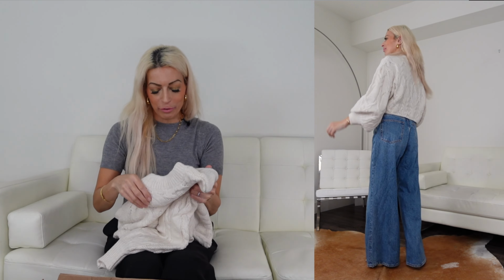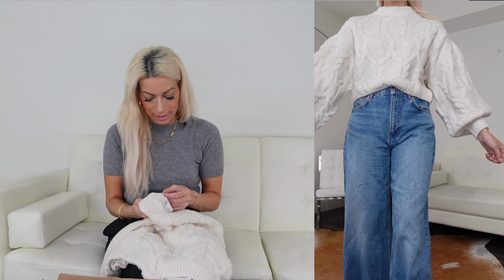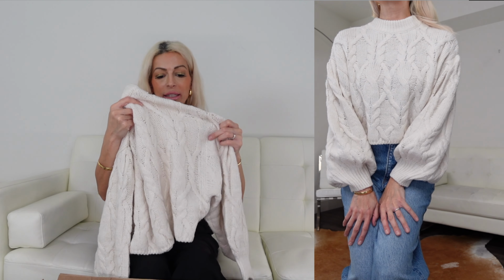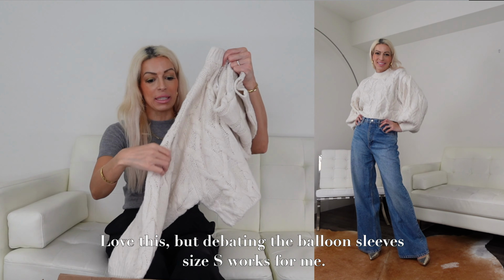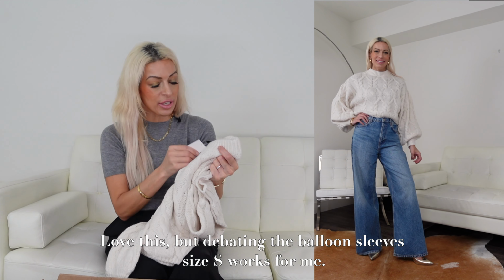Now this too feels a little synthetic, but it feels nicer than the gray one. This one is the same thing, acrylic, poly, and wool. It does feel a little loose in its stitching, like it's going to stretch out quite a bit. I'd have to take extra special attention to washing this because it feels like it's going to misshape very easily. That's something to be conscious about. I grabbed this in a small.